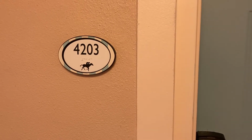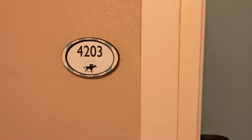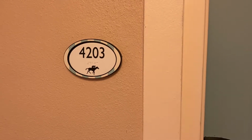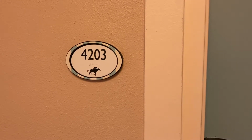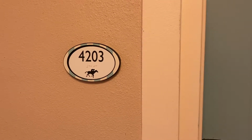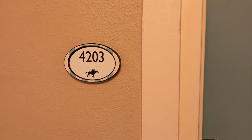Alright, we are doing a room review at Saratoga Springs. This room is really nice, super excited to show it to you. This is a 1-bedroom deluxe villa, preferred room. So let's go in and take a look. We are staying in room 4203. So let's go on in.